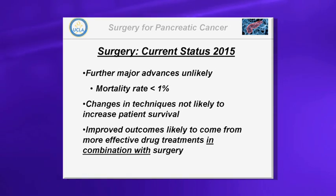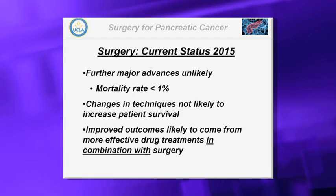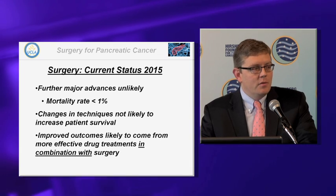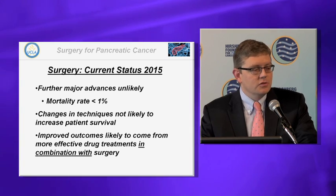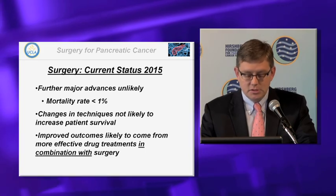And I think our locally advanced borderline resectable series really illustrates that for you. The treatments are getting better, we're being more aggressive in the operating room, and we're having outstanding outcomes to the point where these patients are living as long and doing as well as patients with small early stage tumors.